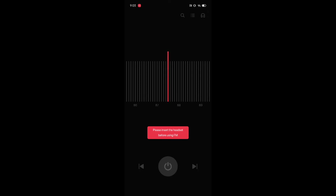So it's a big bummer, I think, because maybe a lot of people don't really listen to audio, but a feature that's not working in this app is really terrible.